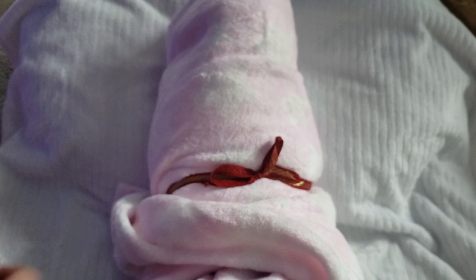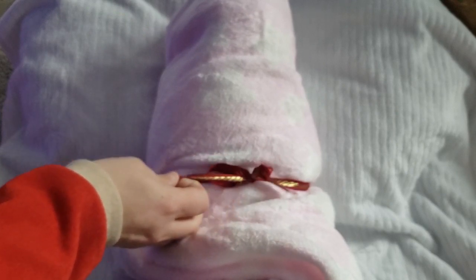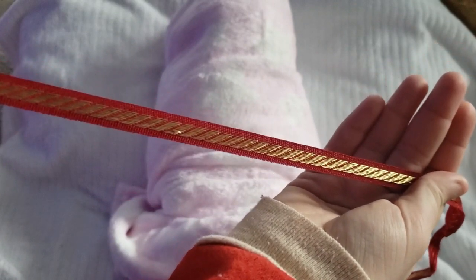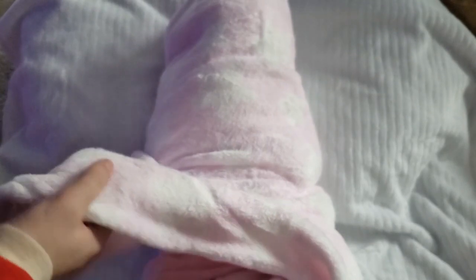I love the Christmas ribbon. I'm gonna have to keep this. I keep all the ribbons. Never know when I might want to make a headband or make a bow for something, so. I love this blanket, too. This is so pretty. It's got pink with stars.